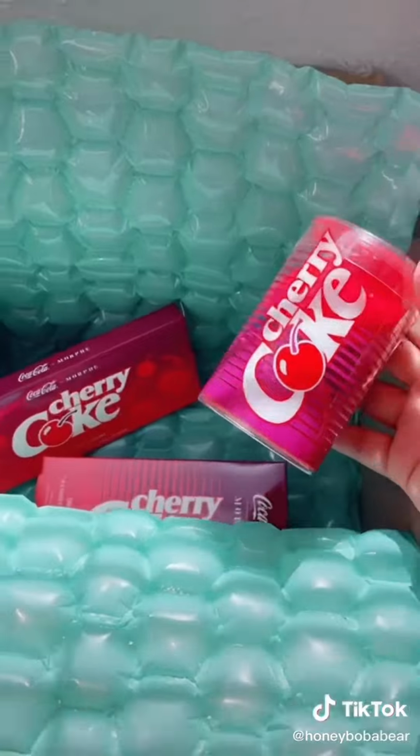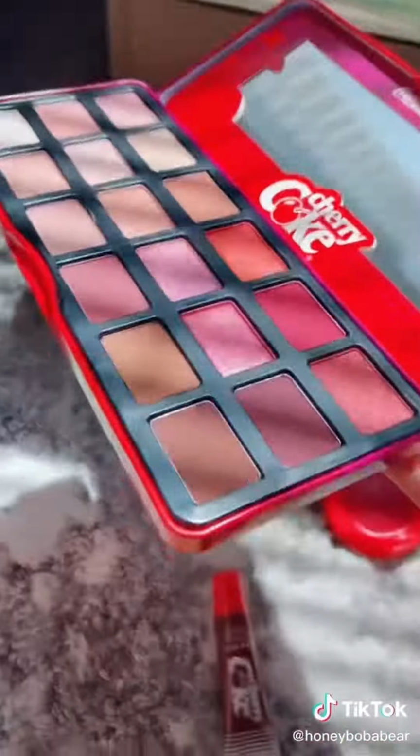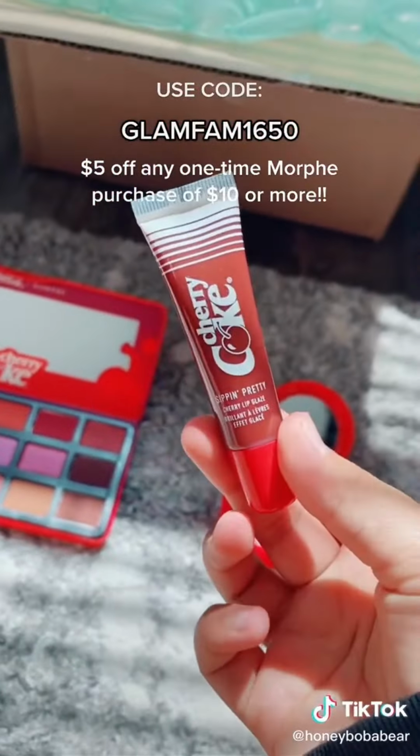You guys. First, we have Morphe. Thank you. We have the Cherry Cup collection. Look at that blush. It actually smells like cherries. And look at the palette. It's so beautiful. I'm definitely going to be using these colors. And we got a lip gloss. You can use my code for money off.